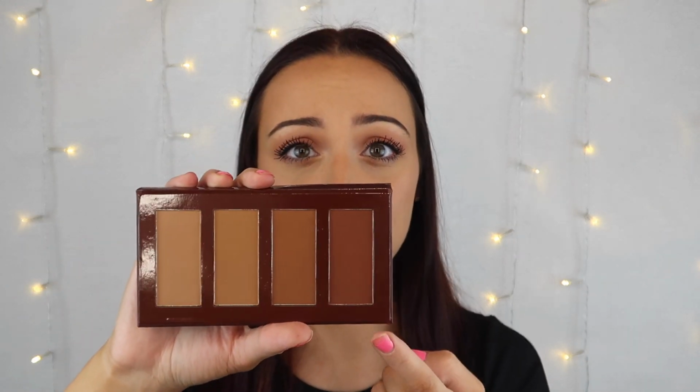This, perfect for deeper tones. These are just very, very pretty colors. Let's swatch these and see what they do for us. Not the most pigmented, I'll say right off the bat. Is it like my NARS Laguna? Probably not, but still very, very beautiful. So let me just show you.